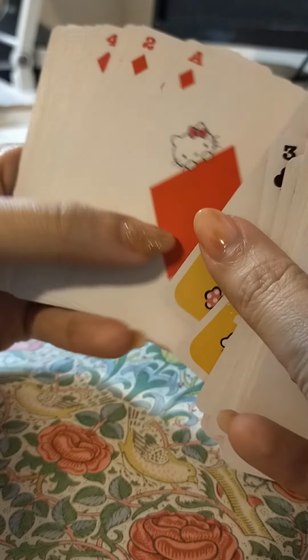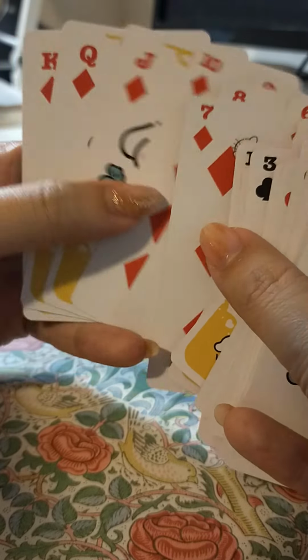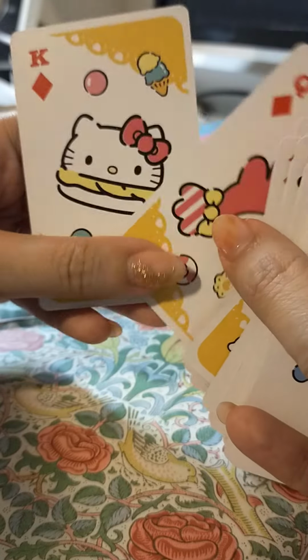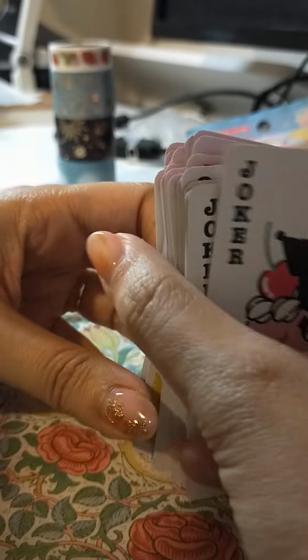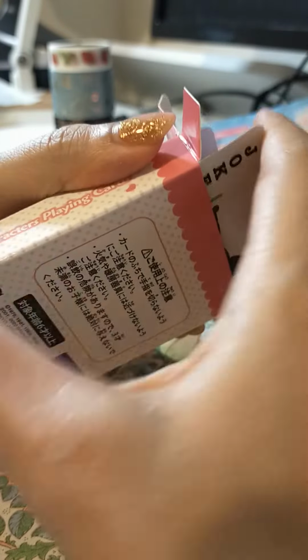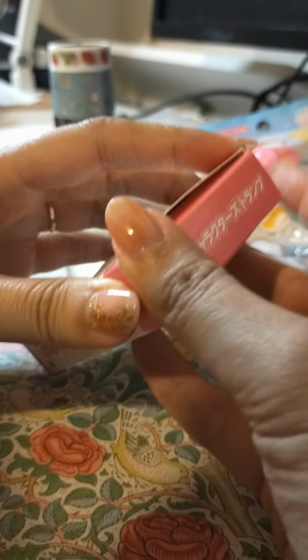I don't know. I was obsessed with Kitty as a little girl. There we go, look at that. Okay. Oh my god. No. I don't know if that's supposed to be a burger, but... Yeah. That is really cute. I'm glad we got to take a look before the girls destroy the cards.